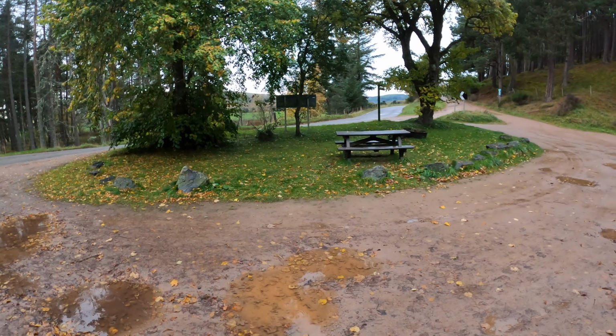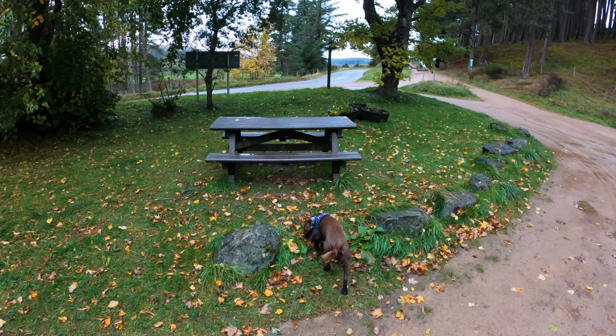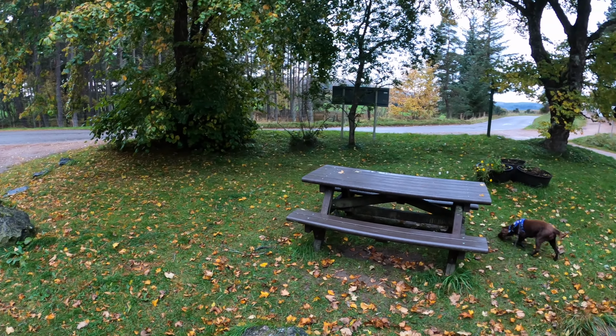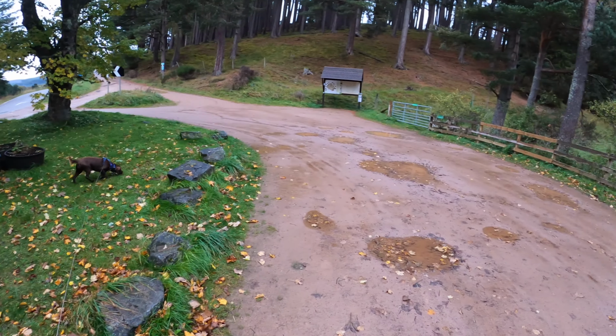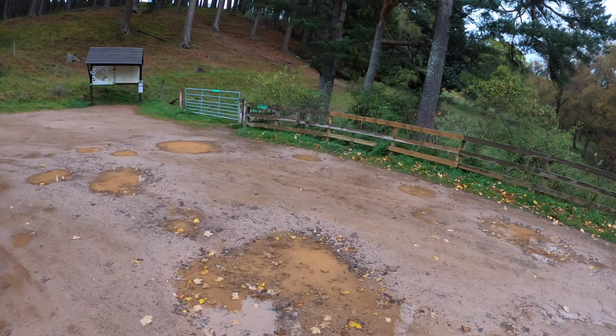So we thought about camping here last night when we were a bit desperate, and it's not a bad wee site to camp. It's right beside the road. I'm guessing it won't be that busy. And this is where you start the Speyside Way. Camp, Dalmore Car Park. So yeah, this would be an alright bit, or maybe in there. It's a bit lumpy and bumpy.